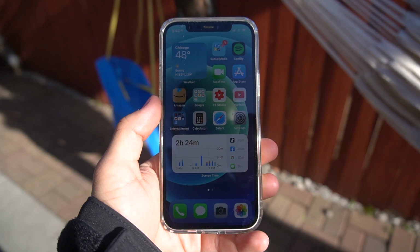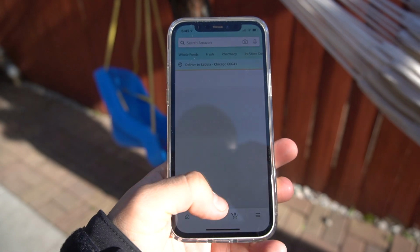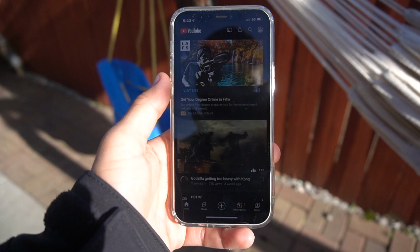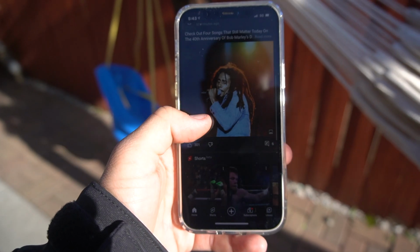Another key difference is that with the Pro model, you're gonna get a higher peak brightness. Not by much, but in direct sunlight, it's gonna be better off with the Pro models. But like I said, at the end of the day, you're not gonna really tell the difference between a 12 and a 12 Pro. They're both pretty bright outdoors, pretty visible, so I'm pretty sure you're not gonna have a hard time looking at it in direct sunlight, because I know I don't really.